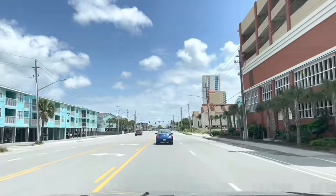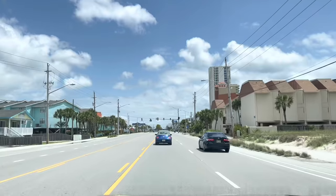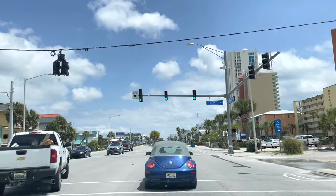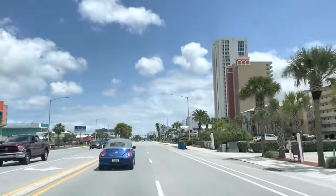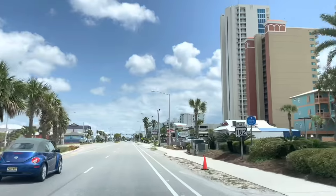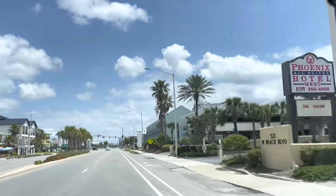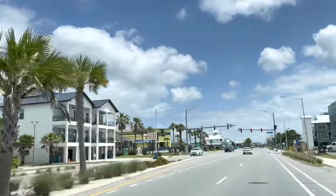Okay, my friends, for those of you who've never got to visit Gulf Shores, Alabama, I thought I would do a little drive-through for you and just let you see what it looks like to drive through the town. I think I'm going to get over to the right here so that we have a better view. There's lots and lots of high-rise hotels and condos and stuff like that here. There's also lots of great restaurants and lots of beach shops.